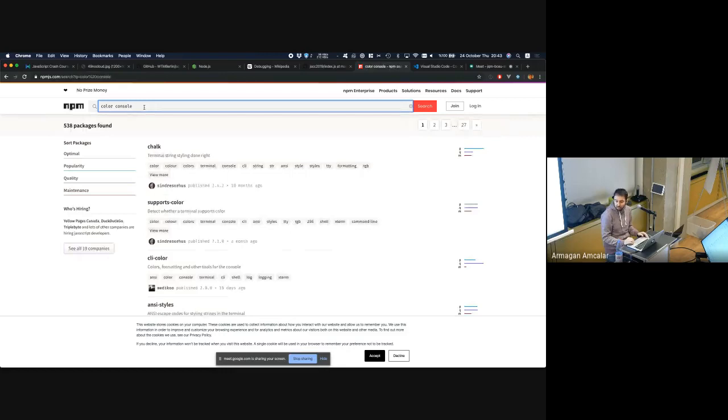I pressed enter, and I already see that there are 538 packages that match this keyword. Maybe not all of them do what I want, but probably most of them do. Color and console, probably they're the same thing. First, there's a library called Chalk. It is very popular. On the right-hand side, you can see three words: popularity, quality, and maintenance. I can see that this library is not so well maintained, but it's better maintained than the others, and it's very popular indeed. So it's in first place. Let's just click on it.